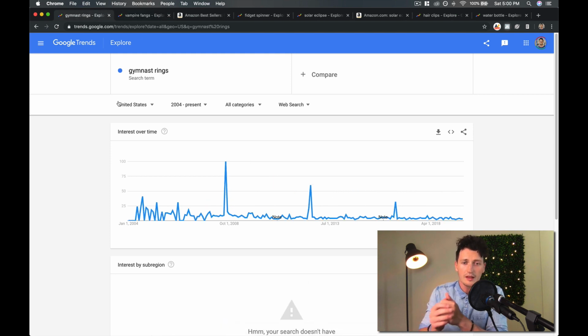Now, this is a search term. We're on Google Trends. It shows you how many searches over time a search term gets on the web, on Google. And I've got this set from 2004 to present. And you can see I've typed in gymnast rings here. And you can see in 2008, gymnast rings was at an all-time high of searches. In 2012, again, they had a great spike. 2016, a little spike here.